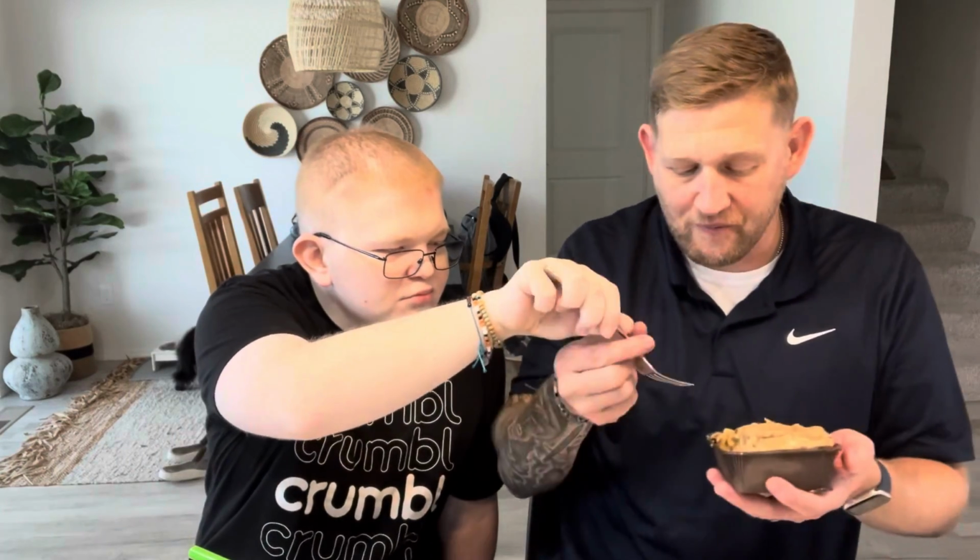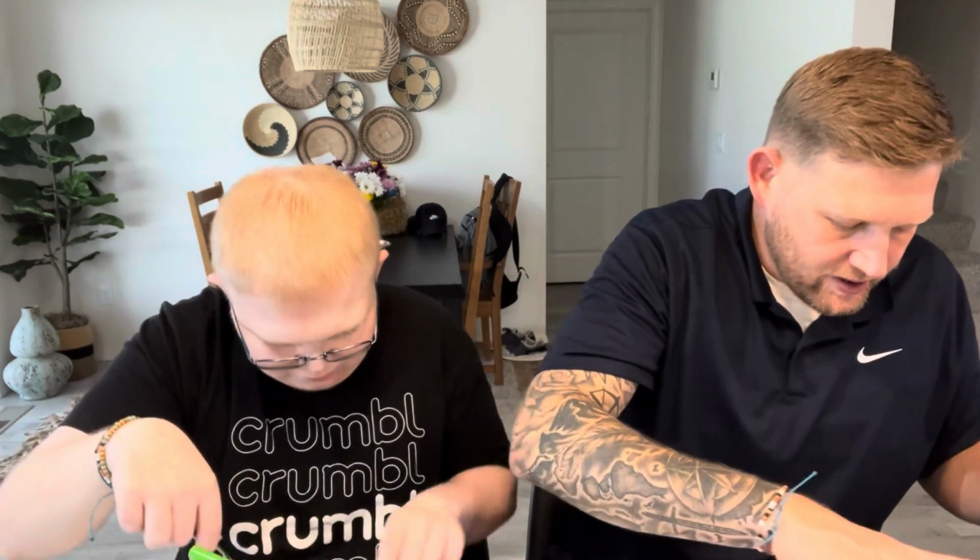How is that? The maple frosting on top is everything. I think that's what makes it. Okay, you need a gooder bite for me? Yeah, it's kind of crumbly. Okay, that was really good. I like that a lot. Yeah, really, really good. Not quite like a maple bar, but with that maple frosting on top. Ooh, buddy. Really good.